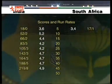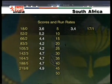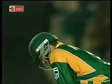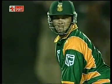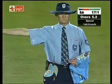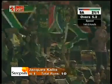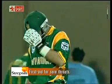He's not strongly built, Ajit Agarkar, but he has a good wrist action. And that's the reason why he generates the pace. That's a lovely shot. No need to run for it. The placement is spot on, so's the timing. This is such a good wicket to bat on, as are most pitches in South Africa.